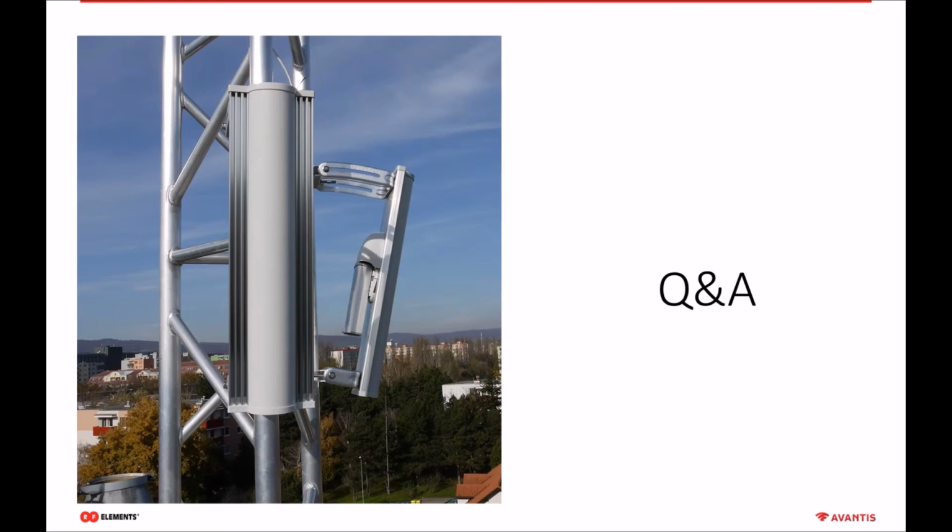So that was all from my side. Now it's time for questions, if there are any. Thank you, Mikael. That was very informative. We have one question here: is there any best practice regarding the mounting of the antenna on the tower, in terms of distance between the antennas horizontally and vertically?